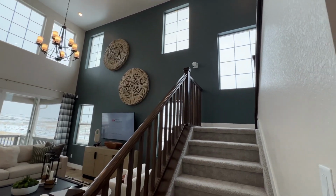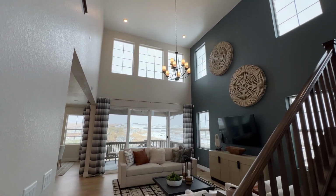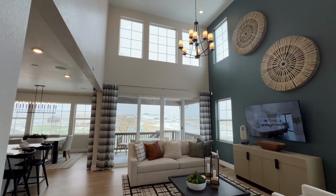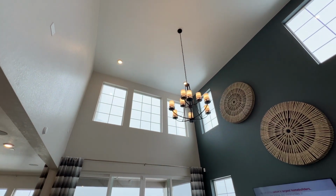Got the stairwell going upstairs here. This house just has, maybe I'm making this up in my head, but a lot of dimensions to it, the way the ceilings are done, where they place the stairs. Those really nice high curtains are great as well.